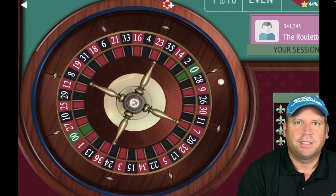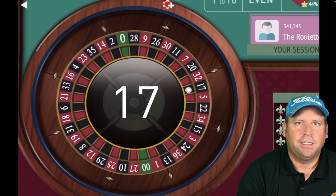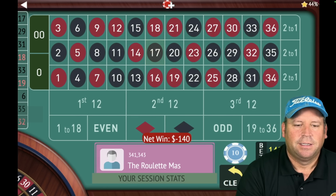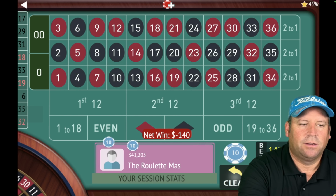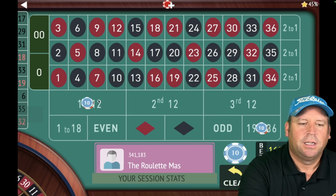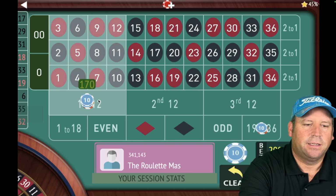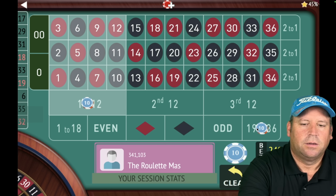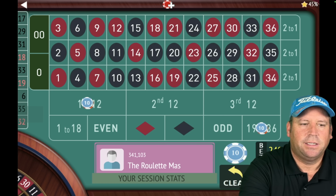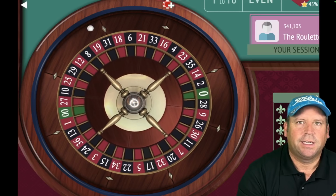We're almost 8 minutes in out of 15. And that's a 17 black. And both lost there again. So the 19 to 36 will go from 10 to 30. And the first 12 that was at 130, we're going to take 130 plus 80 for 210. Okay, so we'll have 30 on 19 to 36, 210 on first 12, and let's see if we can get a first 12 hit.